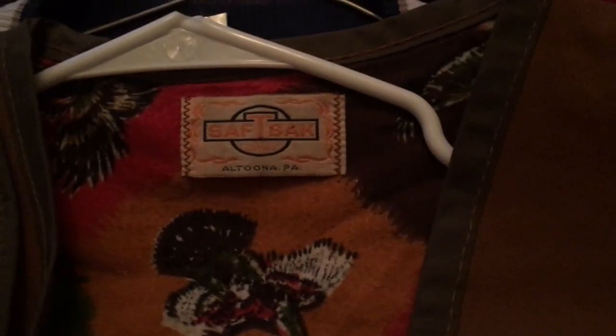This thing, I'm throwing things around. Broke the hanger on this one. We'll go over here, it's a little bit better light. I'll show you over here. This, I don't know the brand. You see, Safety Back. I've never heard of that brand before.